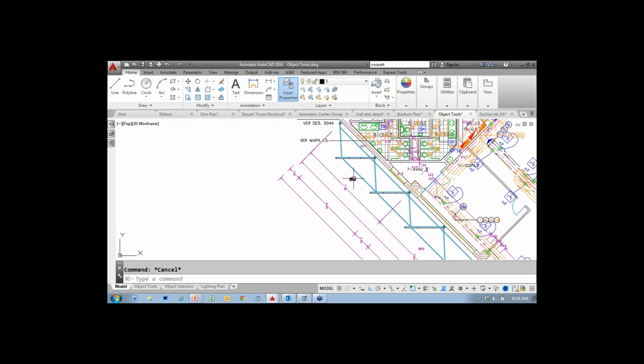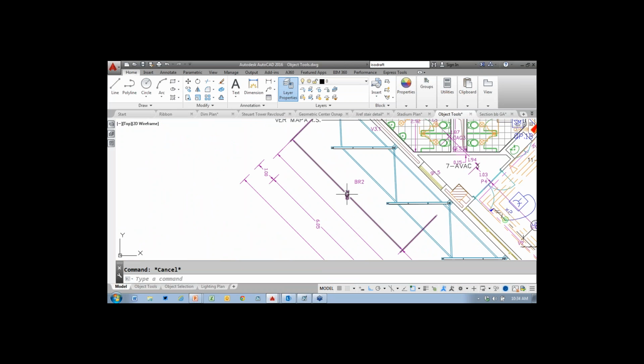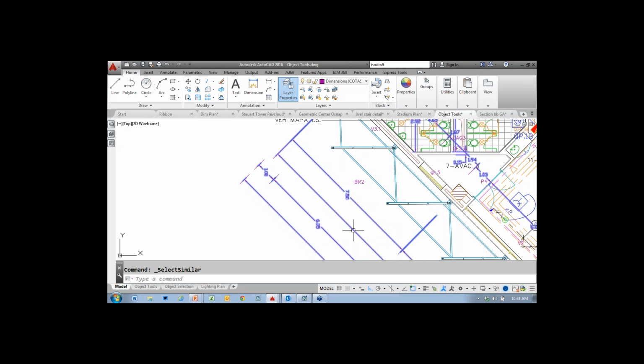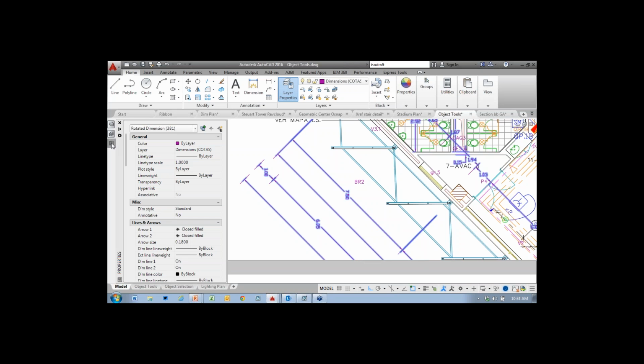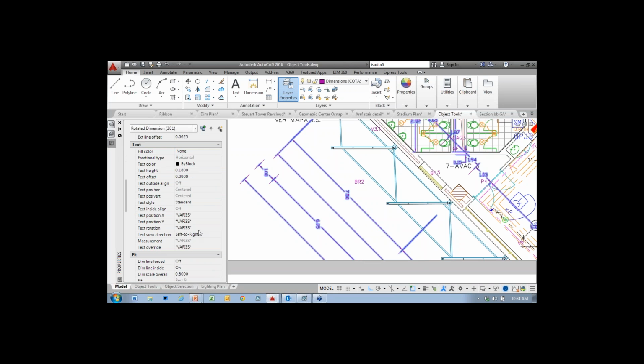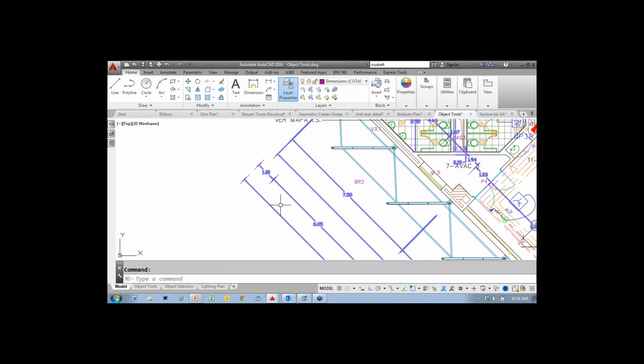All right, so my drafting teacher, who I mentioned earlier, would not be happy with this text, right? The dimension text is going the wrong way. So it looks like a lot of my rotated dimensions, the text is going the wrong way. So I'm going to select that. I'm going to do a right click, and I'm going to say Select Similar. And it will go out, and it will find all of the rotated dimensions on the same layer. And in a minute, I'll show you how I know that that's what it's looking for. And now we can go into Properties. We can go all the way down to the text aspect of the dimension and see where it says text rotation. Let's change that to a 0. And now all of my rotated dimensions are going in the right direction.